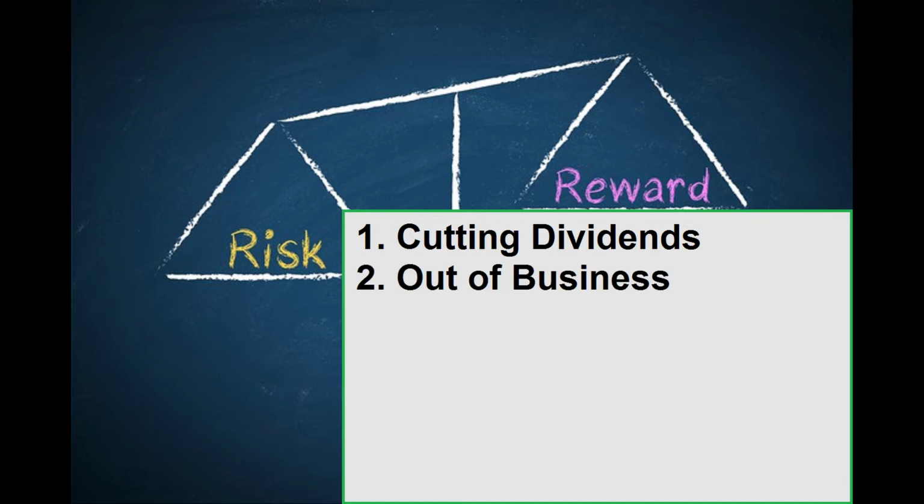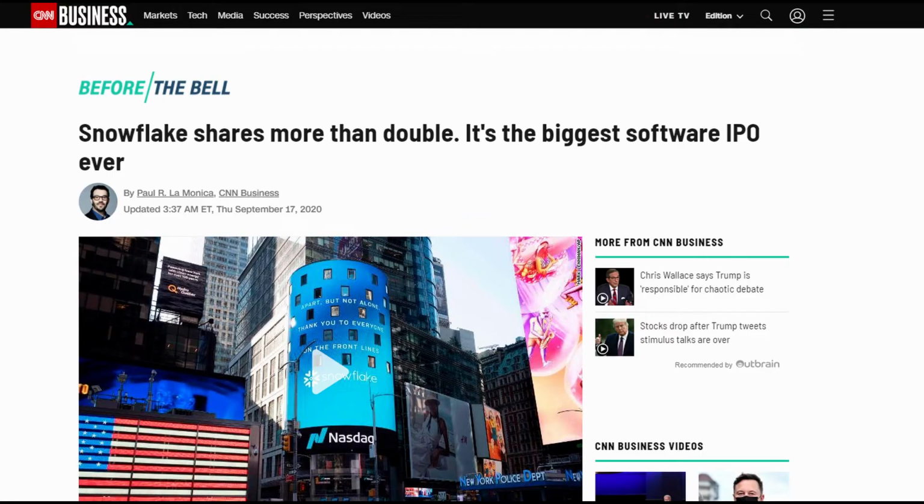Second risk is going out of business. There's a reason why I didn't pick startup companies whose stocks could shoot up by the hundreds of percent in a matter of months, or companies who have recently had their initial public offering with the potential to skyrocket. Those kinds of investments are risky, and unless you know the fine details of the business, it really is more of a gamble than investing.